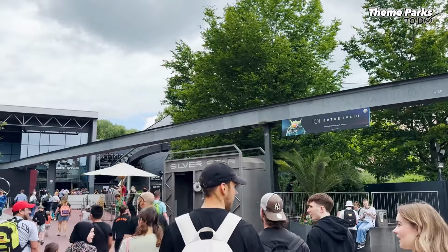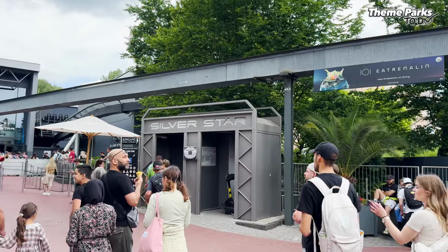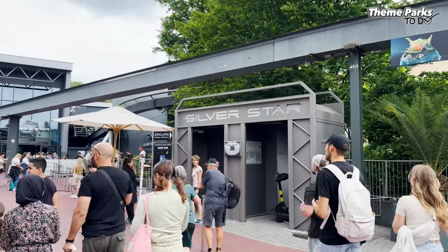All right, and here we are at Silver Star, the B&M. What is it? Hyper coaster, I think it is. I'm not sure. Let's see how this one compares to Voltron.